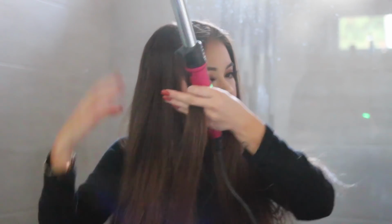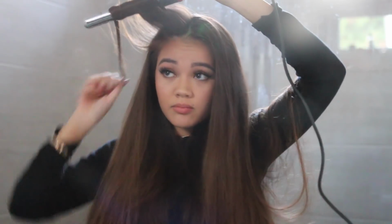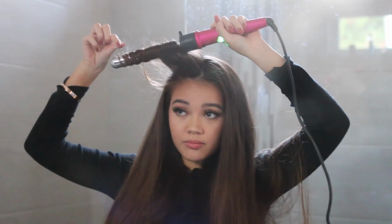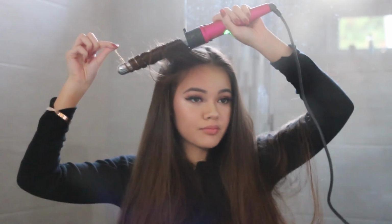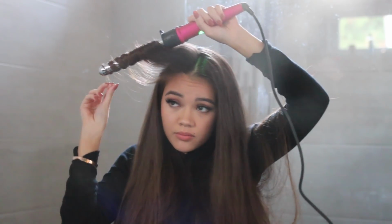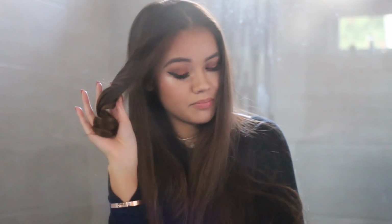So I'm using the Nume 25mm inch barrel curling wand and about a 1.5 to 2 inch section of hair near my face. I'm going to hold the curling iron like so and wrap it away from my face, and as I release, I'm actually going to cup the hair into my hand, so when it cools kind of bunched together like this, so when you let go, the curl is very bouncy.